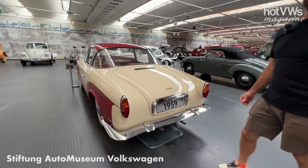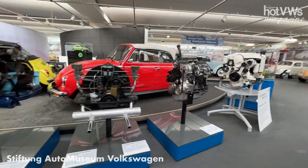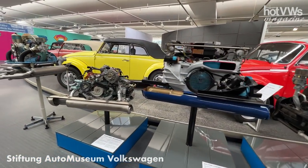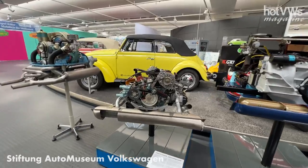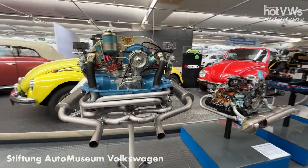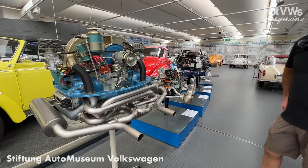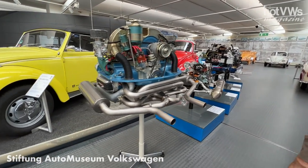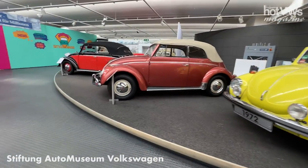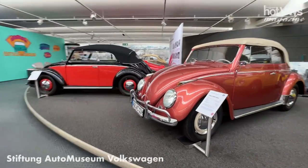Like I said, you guys, too much to see and not enough time, but at least you got a chance to check it out. Look at the motors. I mean, the way these engines have developed over the years is pretty cool to see as well. From the early to the modern, they've done a pretty neat job here at the museum to educate everybody on the history of the cars. So you guys, if you get a chance, come down and check it out. If you're in Wolfsburg, definitely worth the visit.